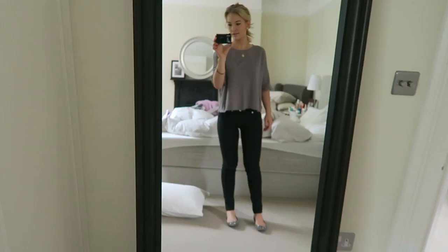It's so dark outside. And then I just put my hair up in a ponytail because it's raining, so I couldn't be bothered doing it. Plus, I'm washing it tonight. So that's my outfit, and we're gonna head out now to lunch.